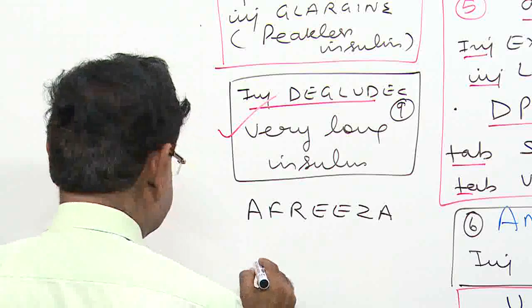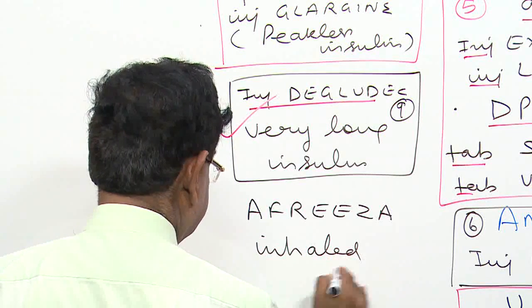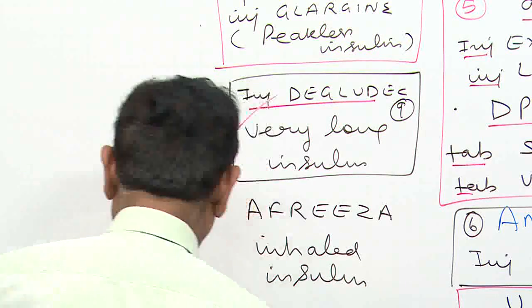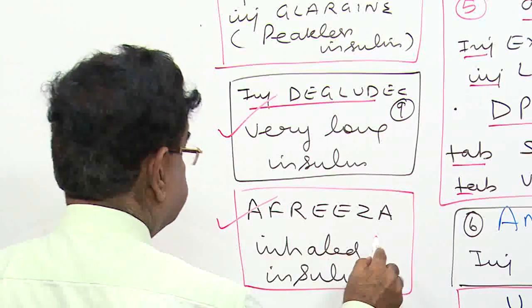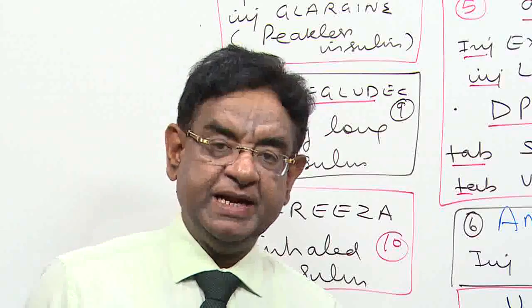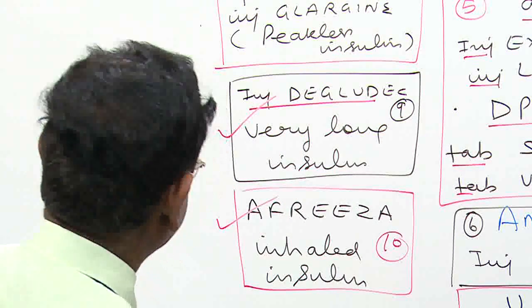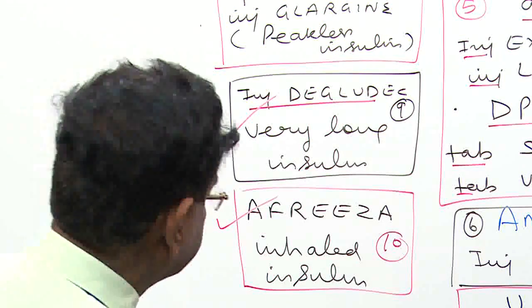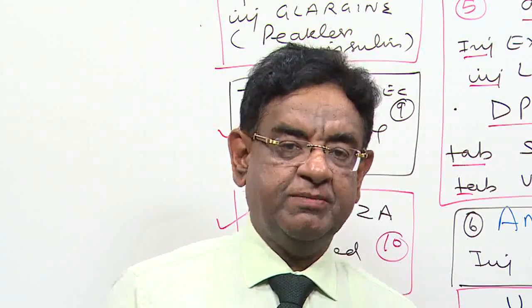Afrezza is an inhaled insulin. This is not in the 19th edition also. So these are the drugs which are beyond the 19th edition. Okay, right. So we got a lot of new information about the new drugs in diabetes. Now let's talk something more about recent advances which have come.